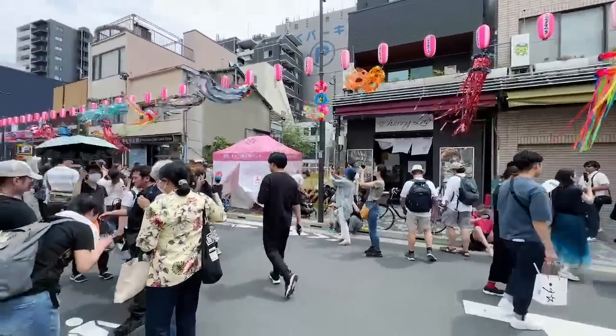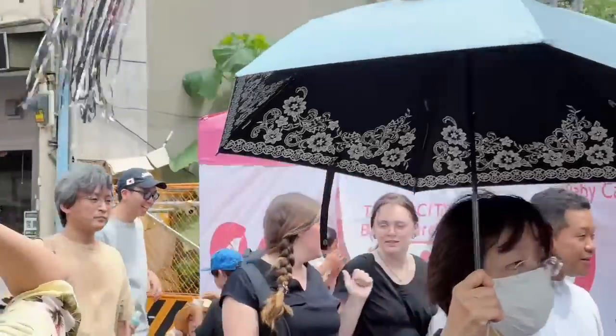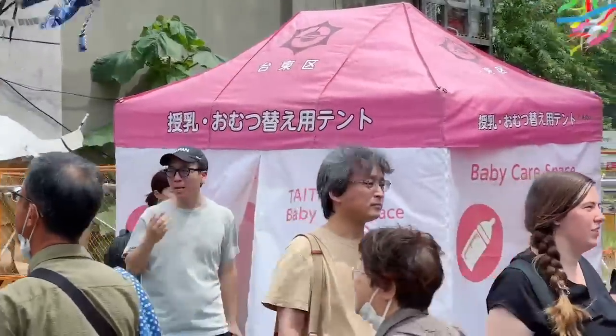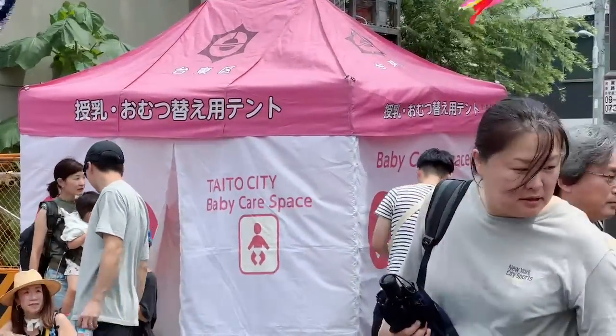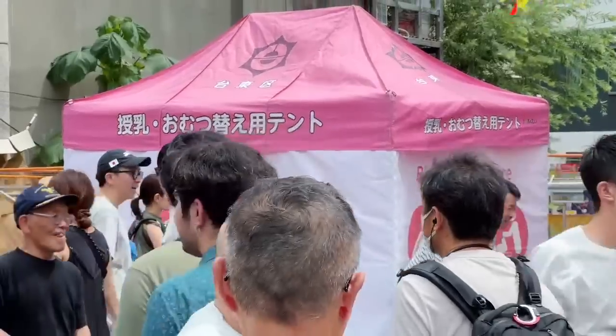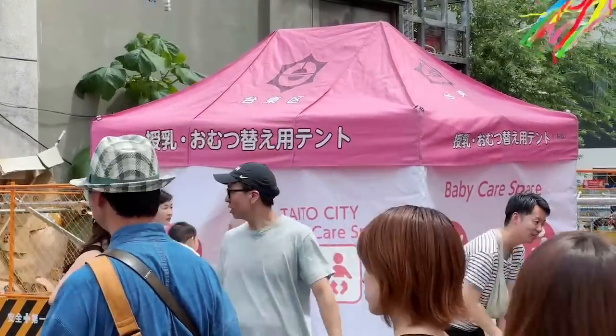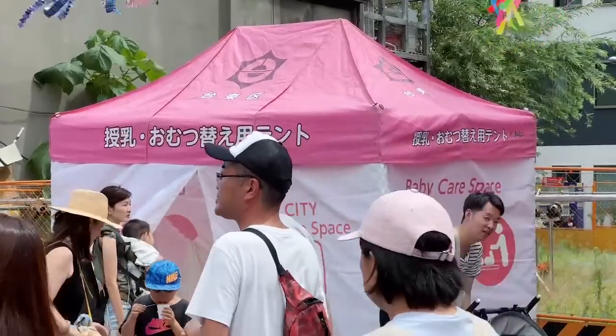This is interesting. Look over there, this pink tent. It's what's called a baby care space. So mothers can breastfeed and change diapers. That is so thoughtful. It says there that mothers can give milk with privacy in this tent on the street. Has anyone ever seen this before?